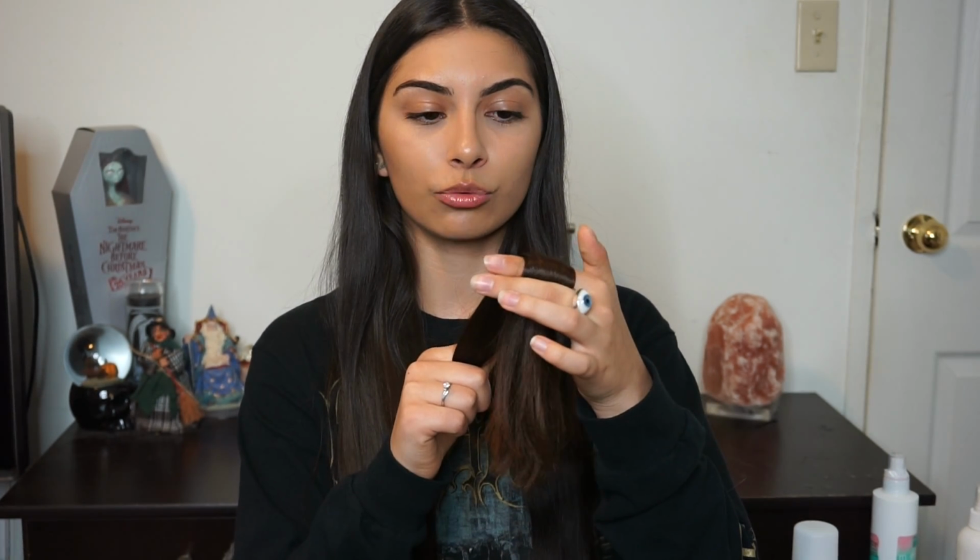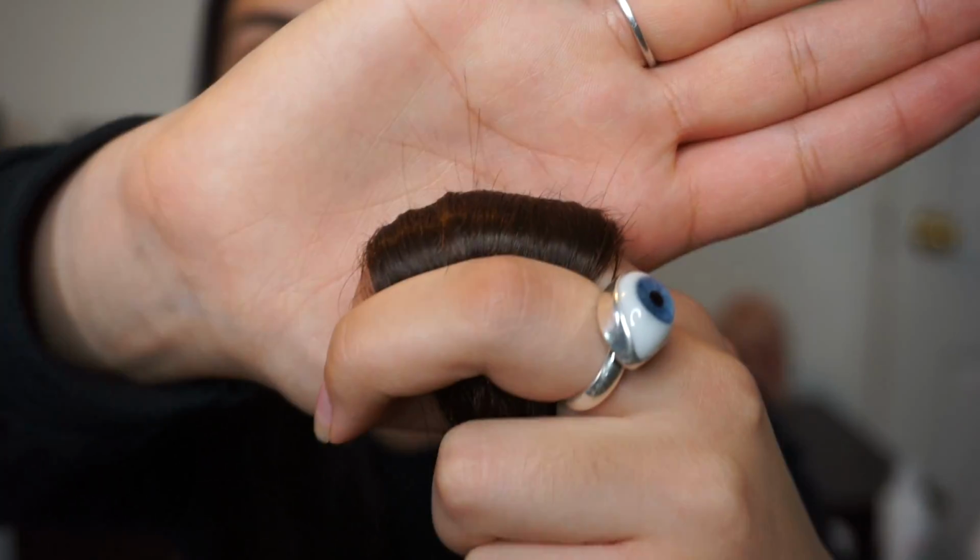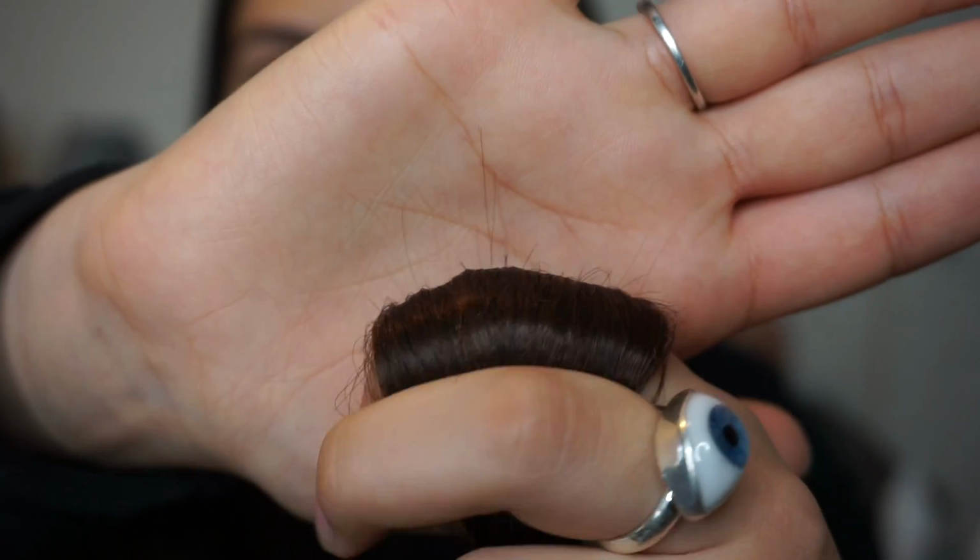And I will kind of just run my hair between two fingers like this, and I don't know if you guys can see, but do you see these little hairs that are sticking up? You can look at them, and if you see any split ends, I just like to take a pair of hair cutting scissors and snip them off. This really helps to eliminate split ends and prevent them from splitting further, and that way you don't have to go and get your hair cut as often.